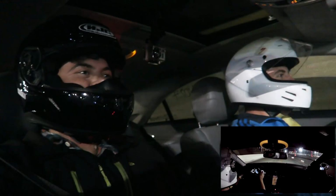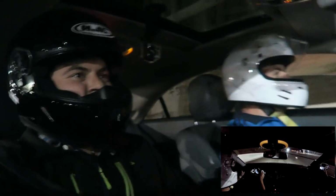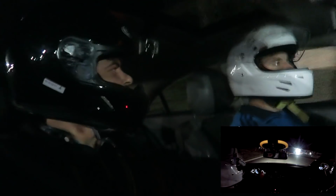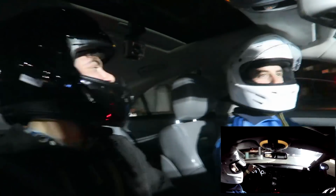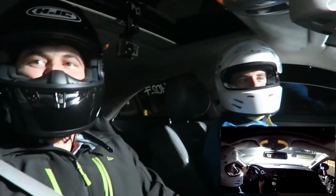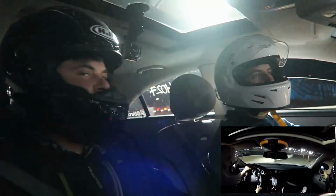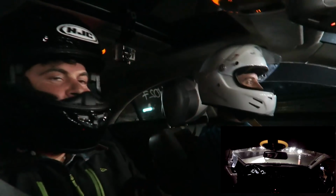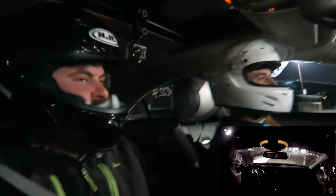Yeah, man, this thing hauls. Dude, you hooked up really good. Yeah, dude, the traction control off is key. I wonder, what do you think that 60 foot was? That was in the low 2s, high 1s. It was like way faster than the other runs. Really? Did that feel good to you? Yeah, definitely.